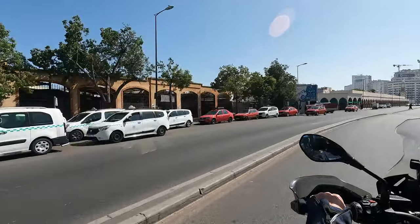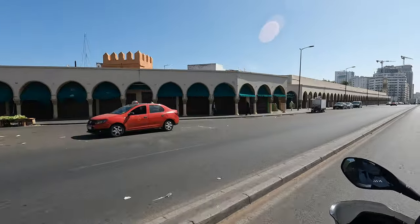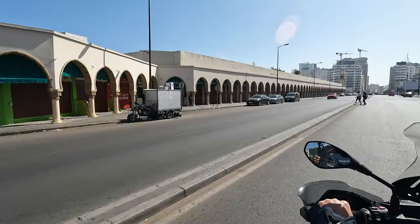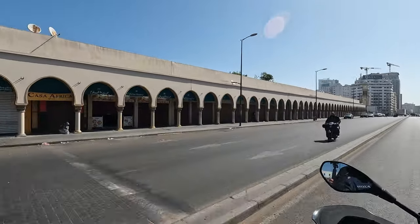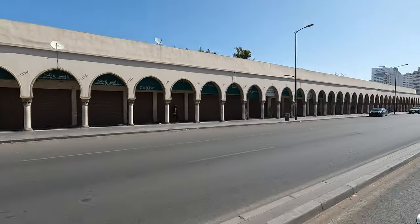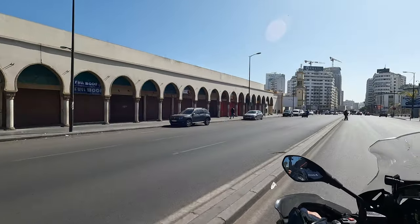On the left hand side is the old town, the Medina, but everything is still closed. It's 9:30 in the morning, and because of the Ramadan, these guys, they are partying until 4 o'clock in the morning, and now everybody's sleeping.